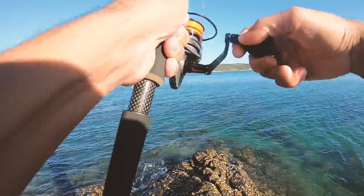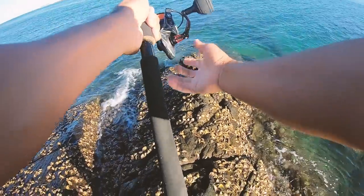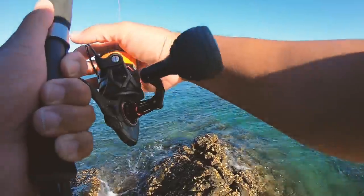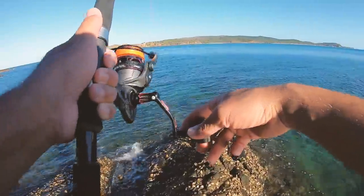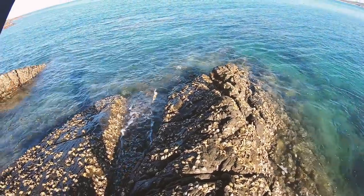Oh, something's grabbed it. Oh, what's this? Oh, he's gone straight into the rocks though. That's annoying. Don't tell me I'm going to lose my squid jig. Something just jumped out and grabbed it, but then it went straight into the rocks. Hopefully if I just let it go loose, he'll swim out. No. Oh, he has come out. Somehow it's holding on as well. What have we got? Whoa.